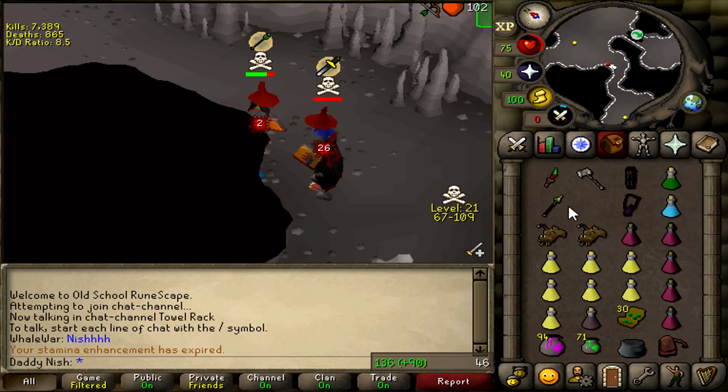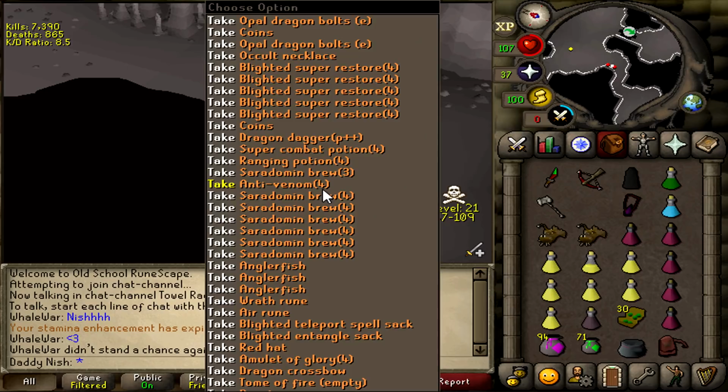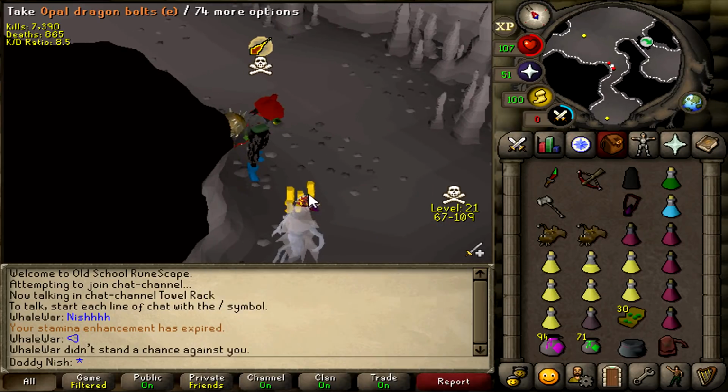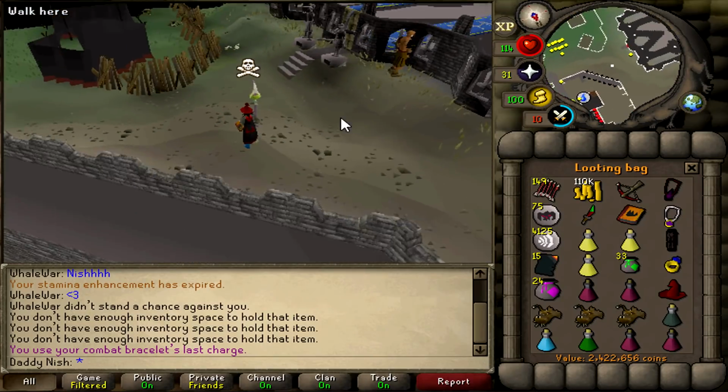Oh, that's a big one. Oh, no way. That was huge. Huge G-Maul into the bolt for the finish. 2.4 mil. Not bad at all.